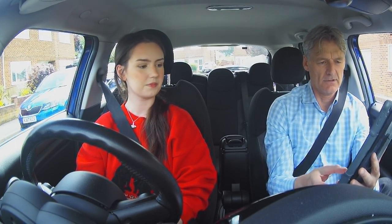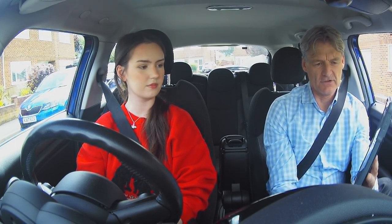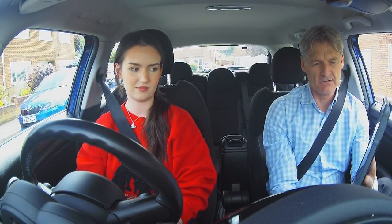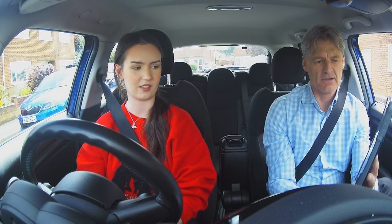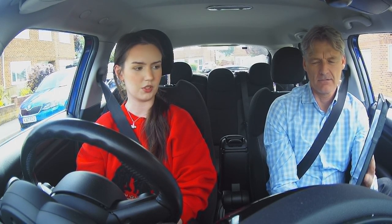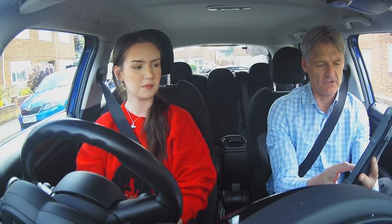Good. Now, can you stop in the yellow box if you turn right? And your exit road is clear? If it's clear, you can. Good. Can you stop in the yellow box if you're going straight ahead? No. No, you can only stop on one if you're turning right.